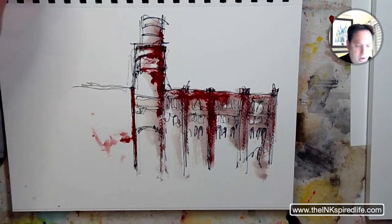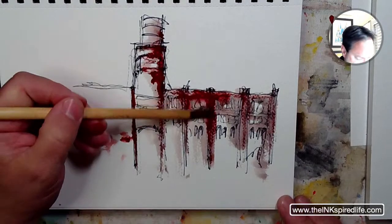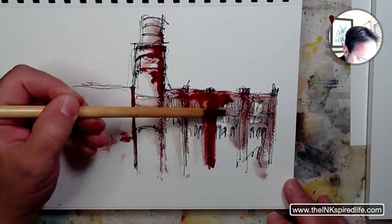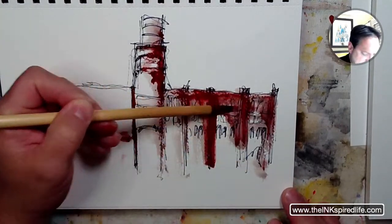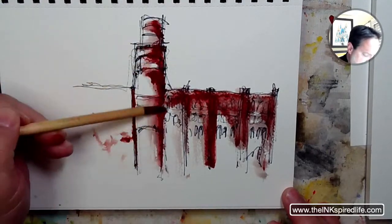And I'm getting it on my palm, which is great. So now it's spreading over here. It's all good. I'm just having fun with the colors, guys. This is cool. I'm not even looking at the picture.